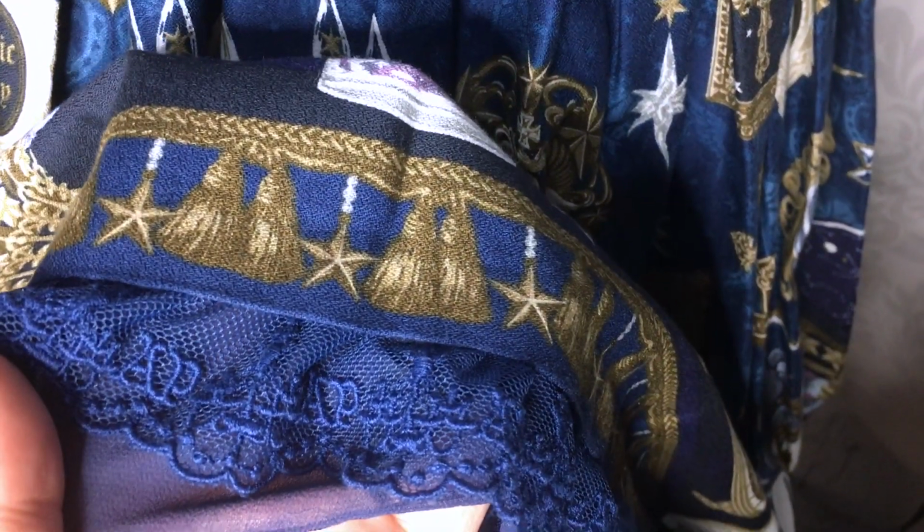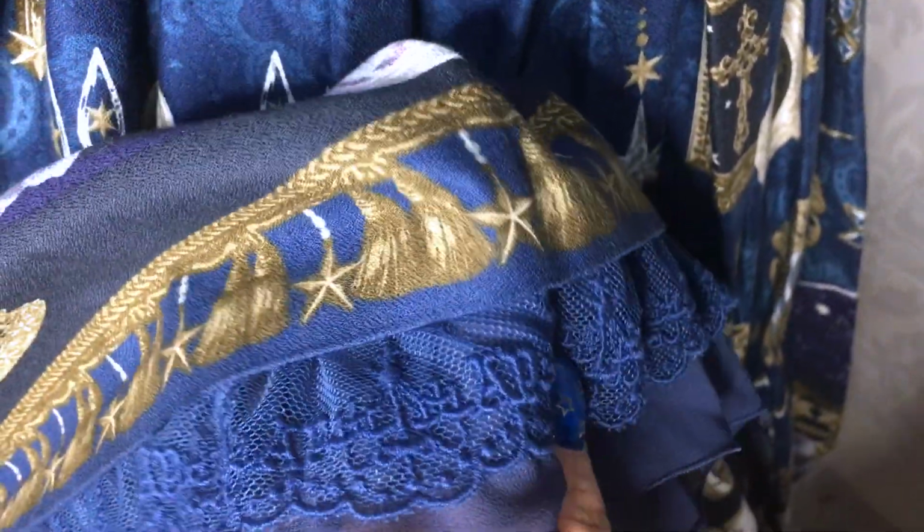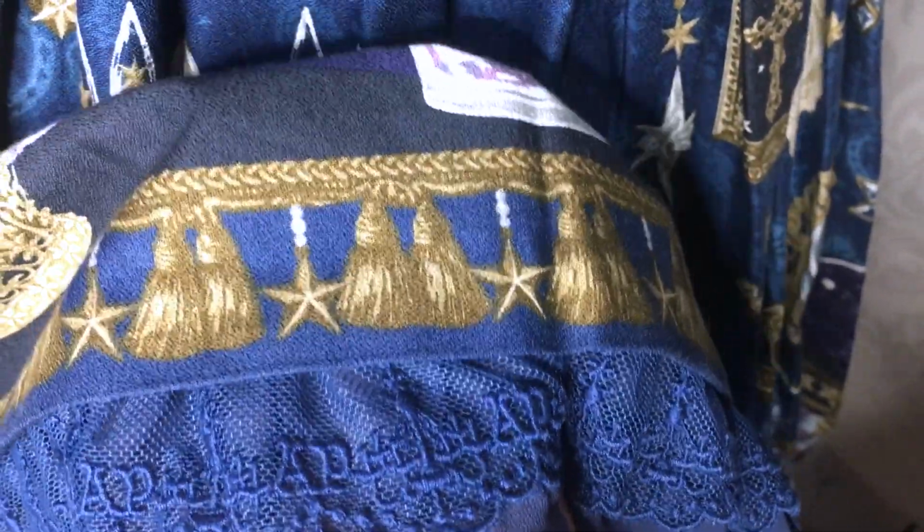And ooh, actually it has built-in petti. Good. And I really like the bottom. So is it like the chandelier? Yeah, it's the Chandelier Lace. And it has a layer of chiffon ruffle. I love chiffon. It's so pretty and so classy. So yeah, it's very delicate and gorgeous.